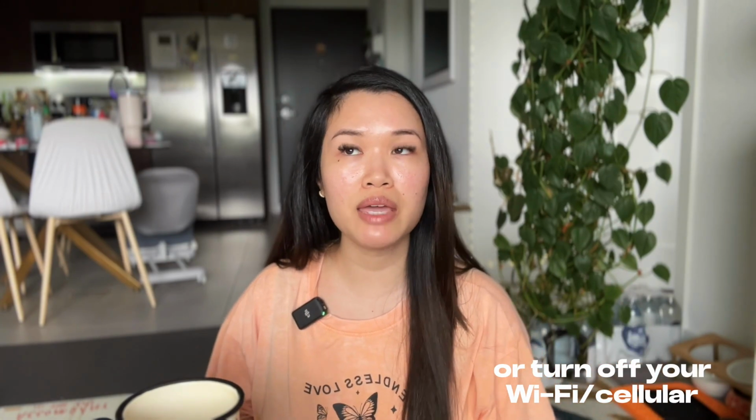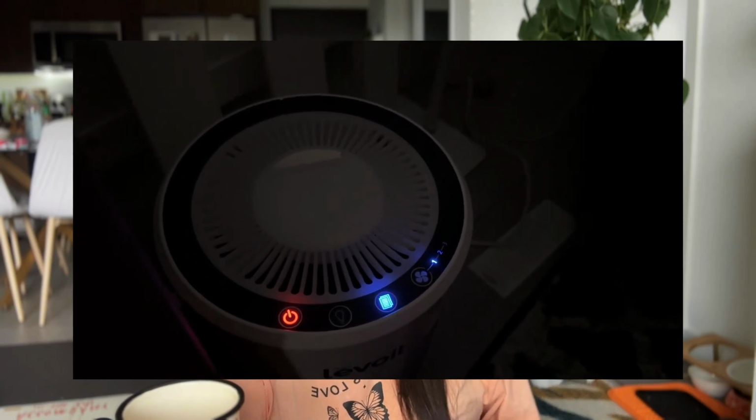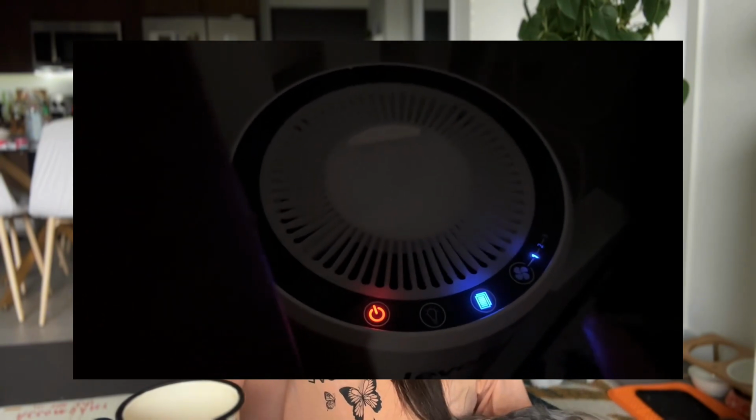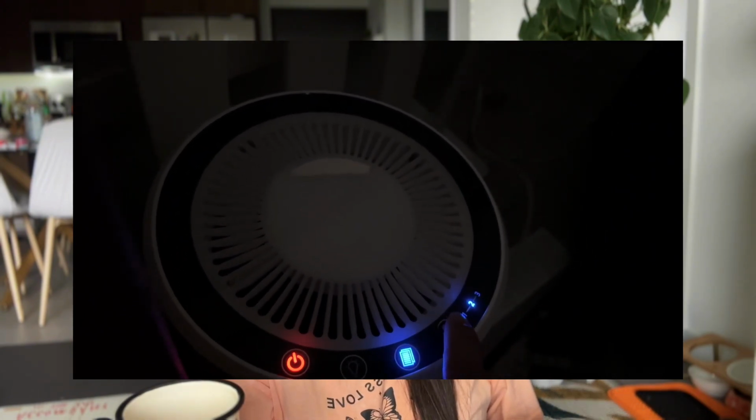The other type of white noise that I do use is an air purifier. I have a huge one in the living room because my husband enjoys a little bit of Mary Jane at night. The other one that I have is a little bit smaller, and I put it right next to her bassinet. That one is a little bit older. I'll put all the links below. I think because it's older, it's just a little bit louder. The technology about 8 years ago was not there, you know?